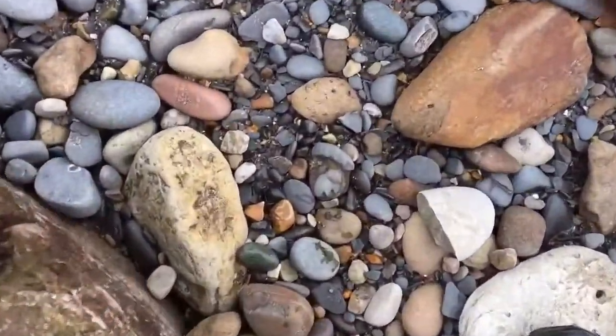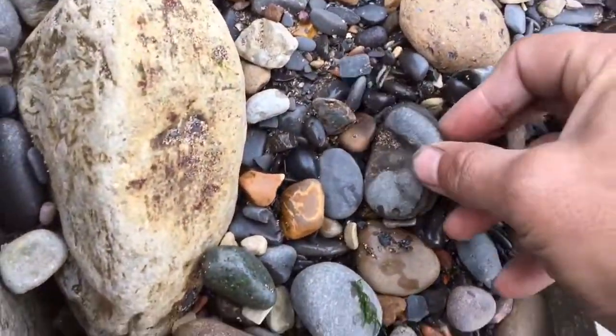Is there any ammonites? That one. Worn out one there, you boasted over. Centre one.